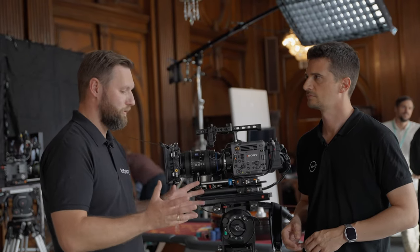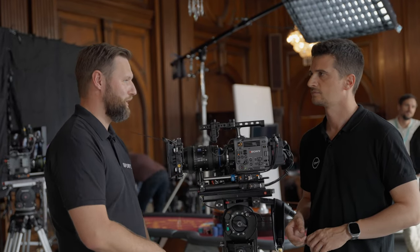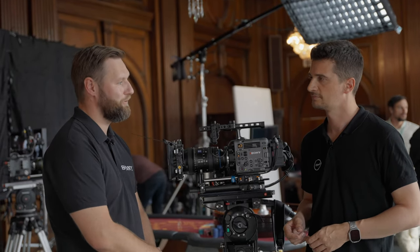Then there's going to be a new codec available. This means that you can do MXF XAVC at 8K, so it's much more efficient compared to an XOCN. So if you want to have 8K and you want a fast turnaround time video-wise, then with this new flavor, you can do that.